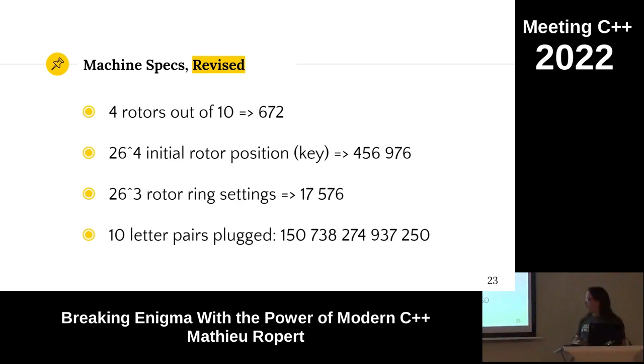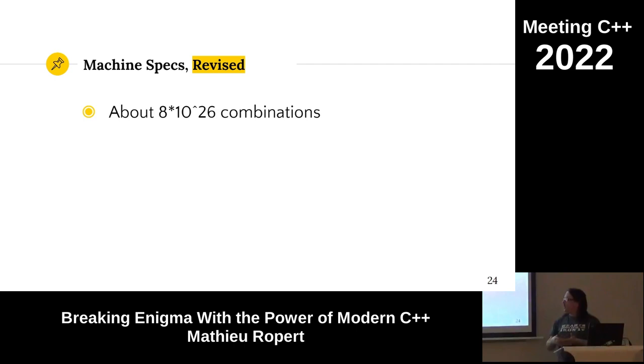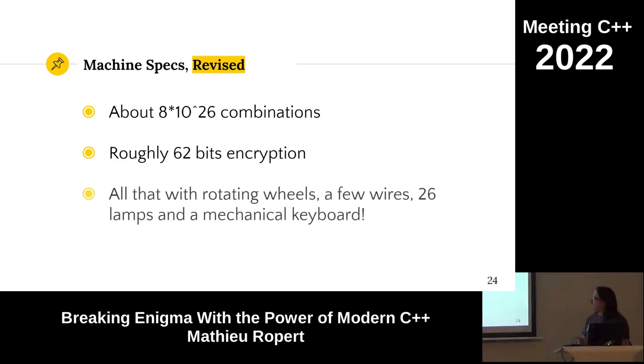If you multiply all that together, that's about 10 to the power of 26 combinations. I don't even know what units that means. But roughly speaking, it's 62 bits encryption. Roughly speaking. And again, I want to stress that it's 62 bits encryption with a bunch of wheels, a few wires, some soldering, a lamp, and a battery. And that fits in a car. Which, again, for the 1930s, is impressive. I'm not going to lie.